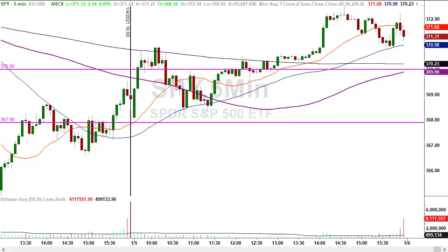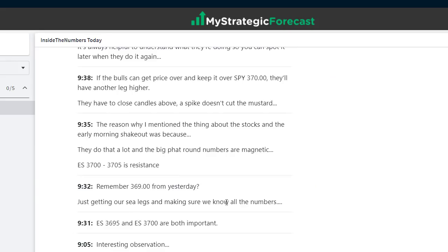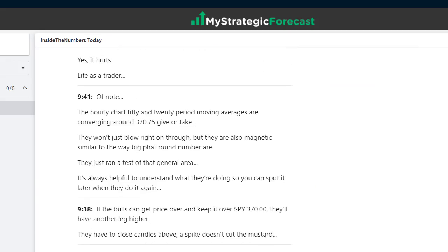They tried early. They tried to get going. They came back down in what I like to call a shakeout operation. Let's keep going, see what we find. I think you'll find this one interesting. 941. Of note, the market's been open for 11 minutes, so here we go. The hourly chart 50 and 20 period moving averages are converging around 370.75, give or take. They won't just blow right on through, but they're also magnetic, similar to the way big fat round numbers are. They just ran a test of that general area.